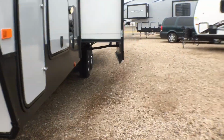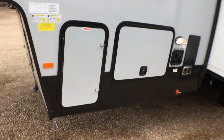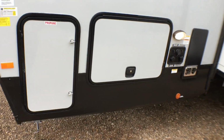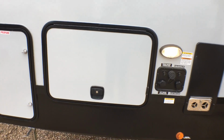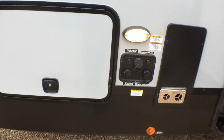Again, pardon any wind noise. It is kind of breezy today. This first door will be a propane tank. There will be another one on the other side. They're both 20 pounders for ease of exchange. This will be your pass-through storage. You'll notice the slam latches, and we'll take a look at that on the inside on the other side.